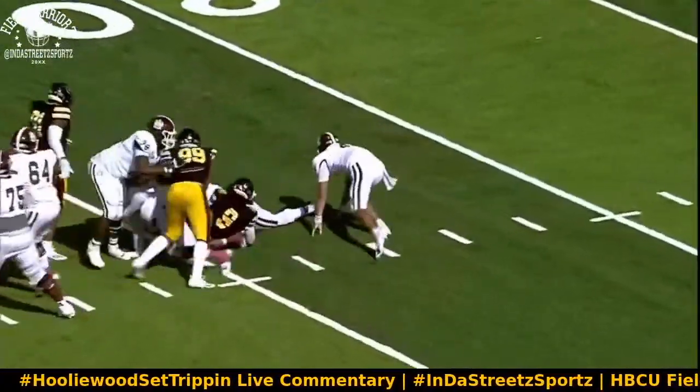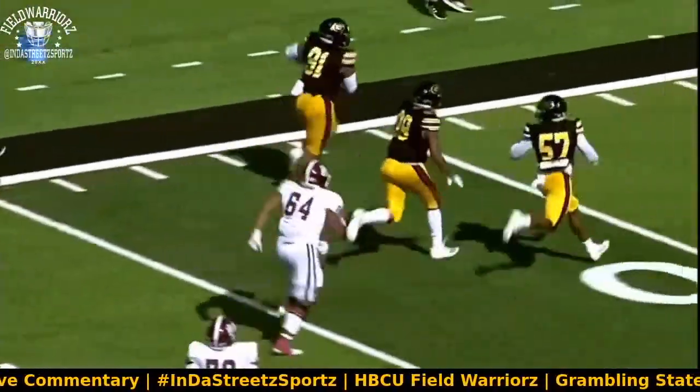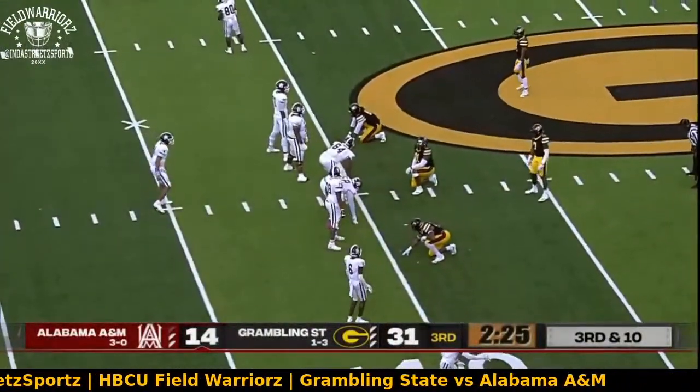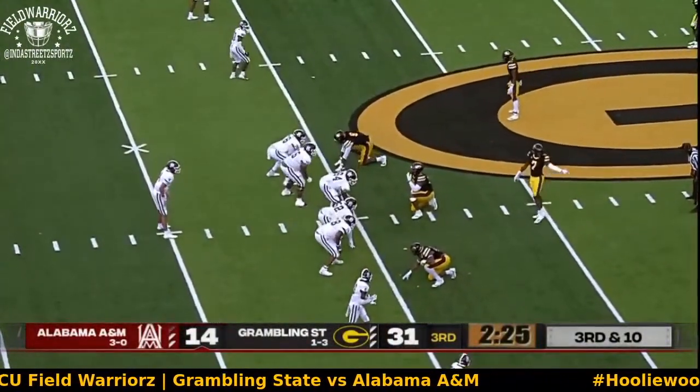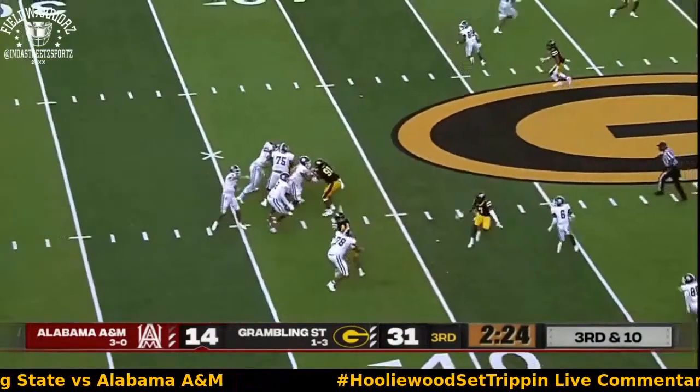The ball is knocked out by Anderson. Glass scrambles behind it, and Cameron Richardson, the big fella, number 91, picks it up and rumbles into the end zone for a touchdown. So those defensive plays help set the stage for where we are at, 31-14 right now.